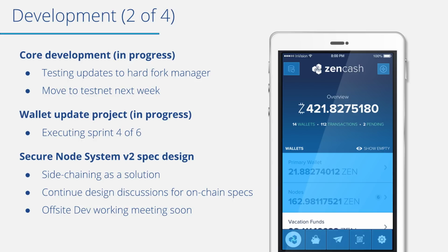It's on our DevNet right now, which is our internal version of testnet. And then you'll be able to see this and look at it and play with it and try to break it next week. We have our wallet updates. We have a wallet update project that's in work. We've mentioned it in previous updates.